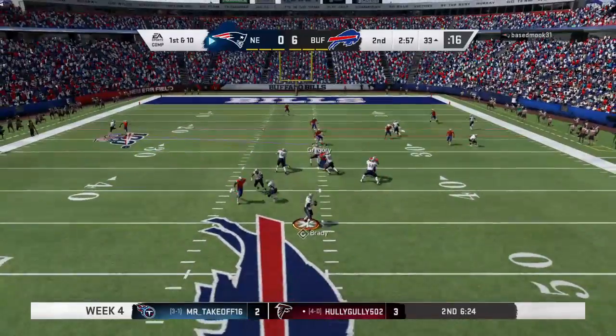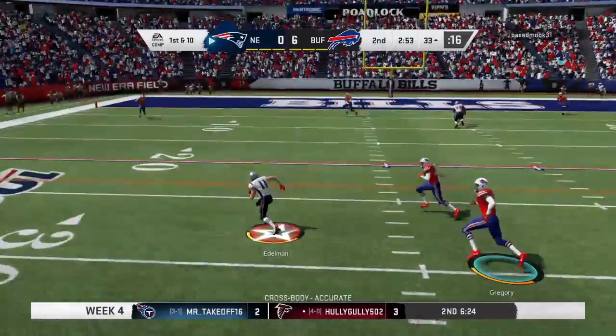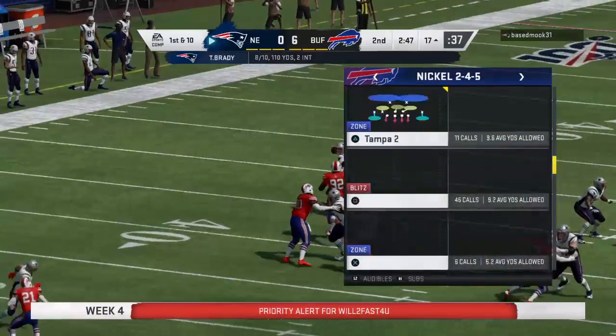From the gun, Brady. And he's got Edelman for the first time. That's complete. The Patriot passing game is rolling. They've got another first down.